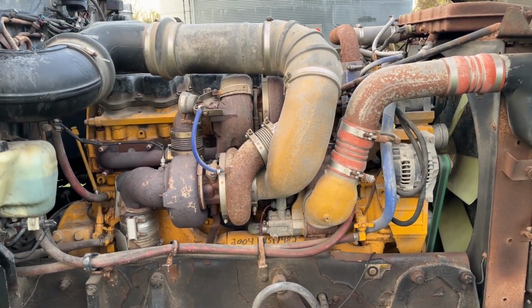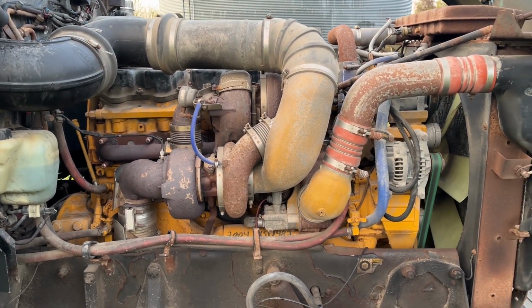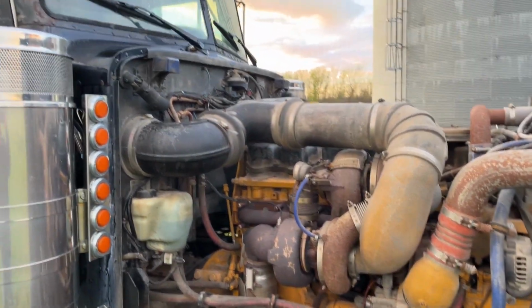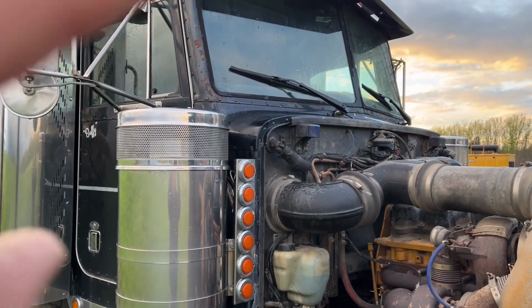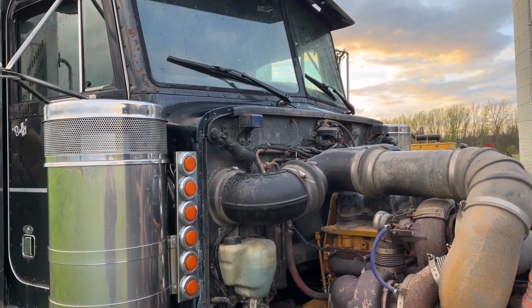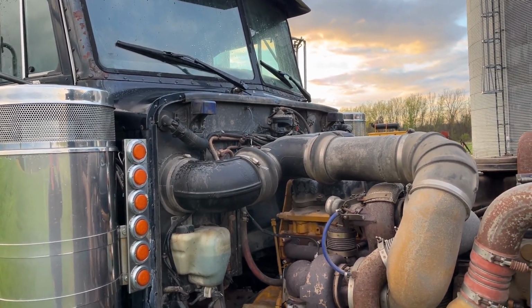At the same time, we put a brand new 18-speed transmission in the old girl, a new radiator, and she is good to go. Threw a couple new windows on it. Yeah, she's got a little rust there on the cab corner or whatever, but someday we'd like to repaint it, but it's kind of a low priority right now.